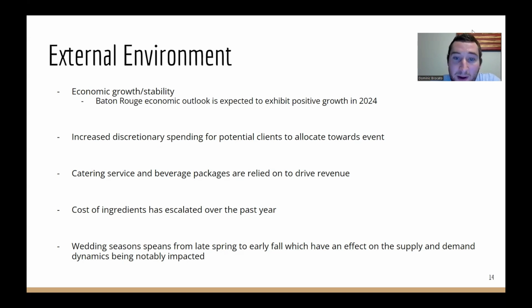Catering service and beverage packages are relied on to drive revenue. The cost of ingredients has escalated over the past year. Meat prices have gone up 27%, fruits and veggies by 17%, dairy products by 18%, and alcohol by 13%. Wedding season spans from late spring to early fall, which has an effect on the supply and demand dynamics, notably impacting the firm and also the industry.